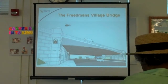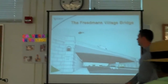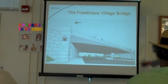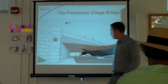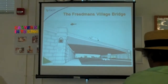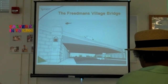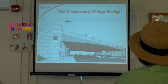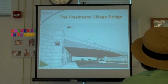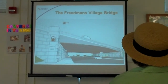This is kind of how it's going to look. We're going to have memorial pylons that say Freeman's Village Bridge on them, and on those pylons we're going to have bronze plaques, which is what's up here in the corner. We'll have one on each corner of the bridge, so it'll be quite nice when it's done. I don't know if a lot of you got to attend the Pardon Our Dust meeting last June. We went through a lot of that then, kind of how it's going to look.